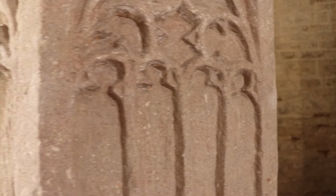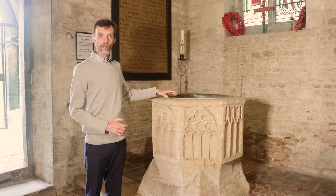What sort of iconography is on the font at your local church? Medieval fonts, like this one at Carlton Scroop here, tend to be quite large.